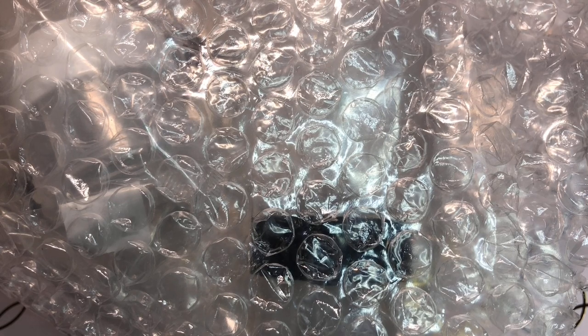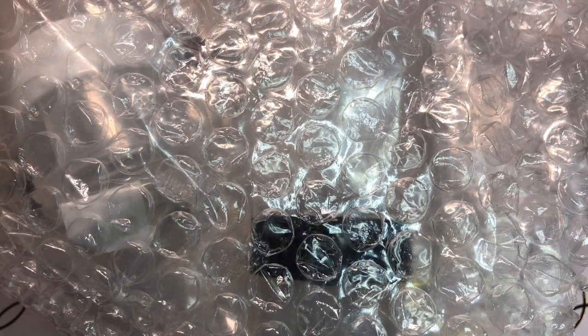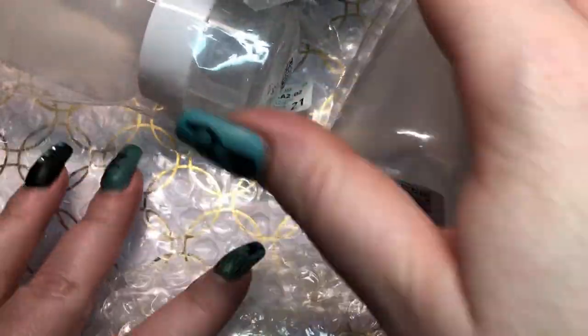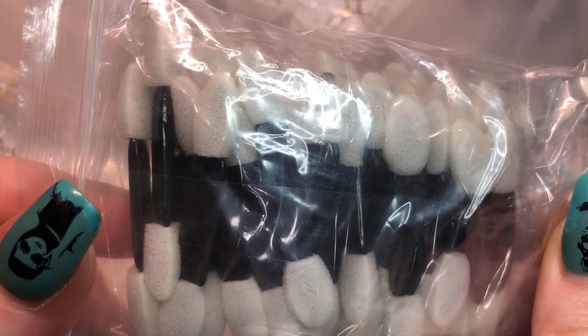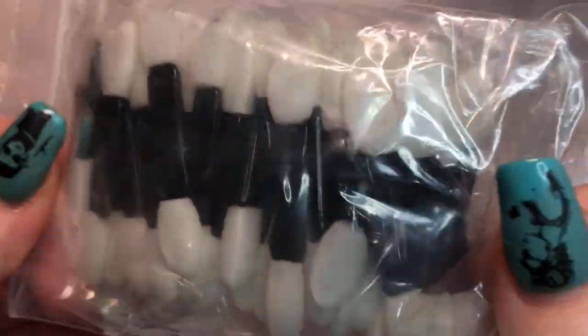So I ordered this December 22nd. It arrived January 20th. It's from the Ravishing makeup store on AliExpress, and I paid $6.42, including shipping in Canadian dollars. So I just ordered in this package some of these little makeup applicators just for applying pigment powders.